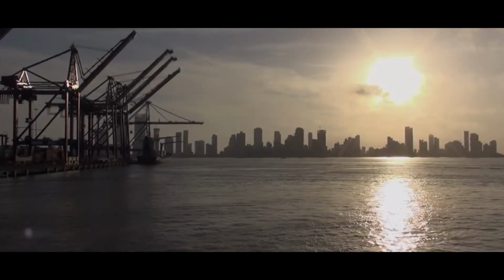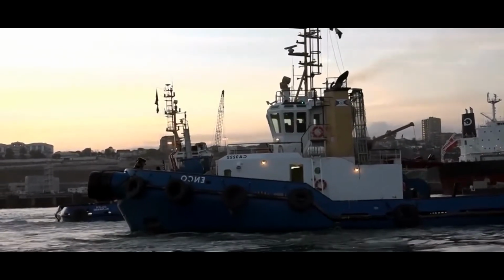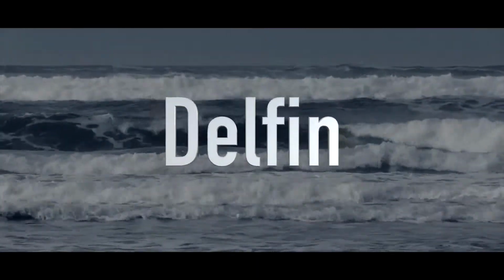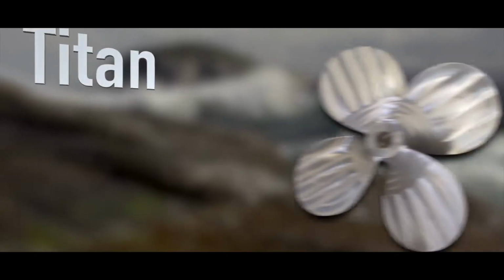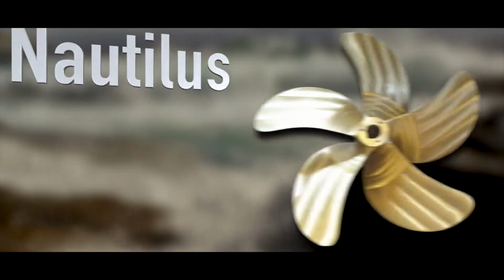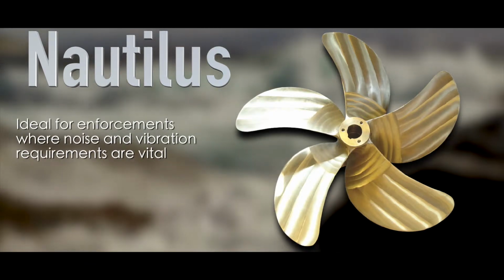To supply the different needs and requirements of the marine market, Rise Propulsion offers commercial propeller designs, the most popular among them being Titan, Nautilus, Delphin, Kaplan, Cospeed, and Crucero. The Titan design is created to withstand heavy-duty conditions. The Nautilus is ideal for enforcements, where noise and vibration requirements are vital.